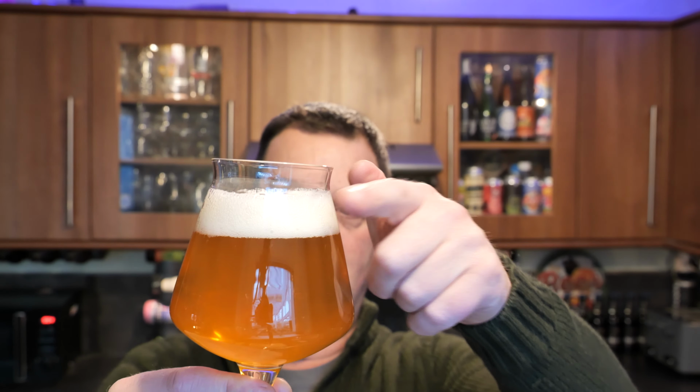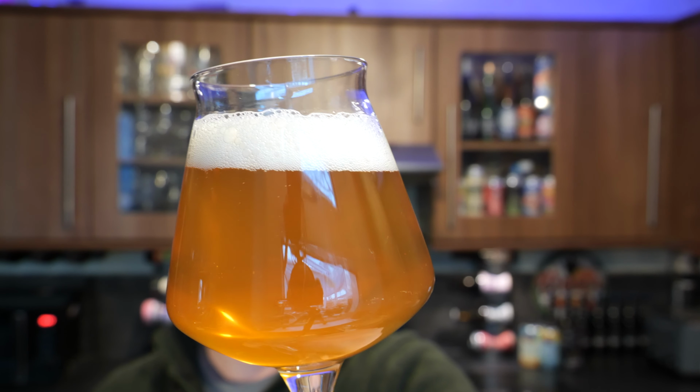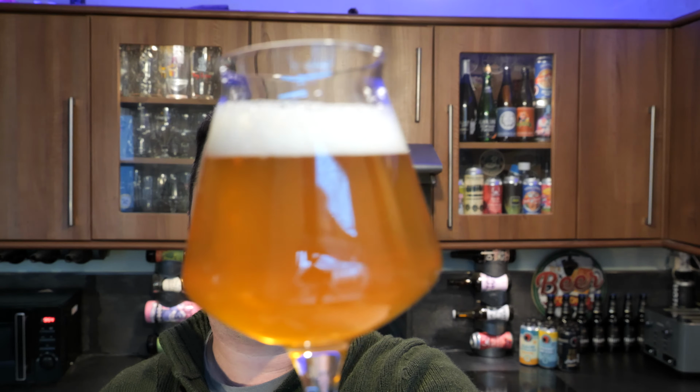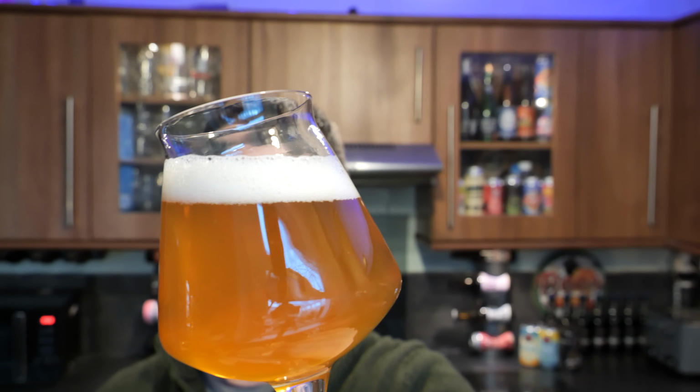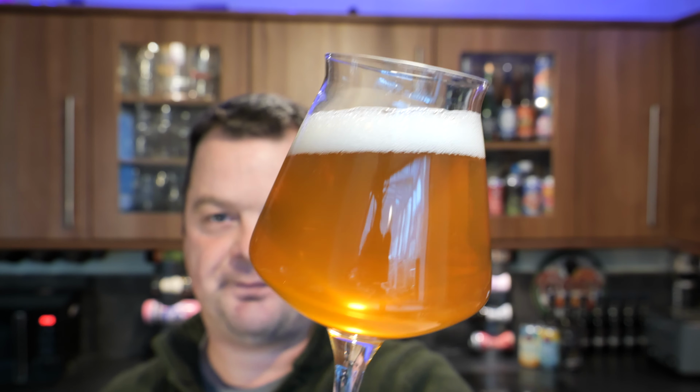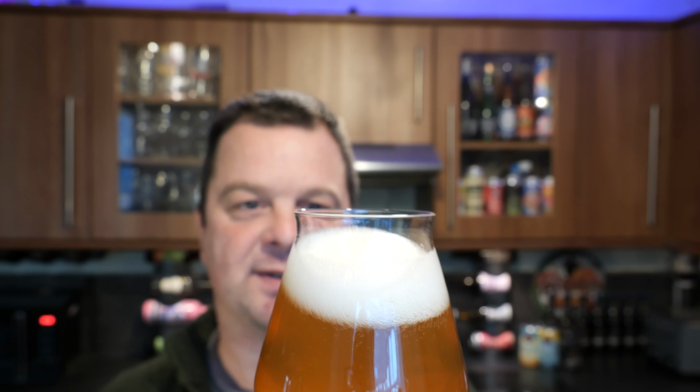We got a one finger whitehead, slightly hazy looking beer, slow moving carbonation up the side of the glass. That looks very nice, very nice.